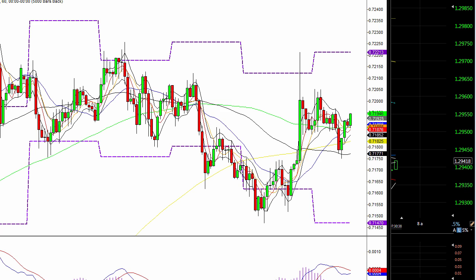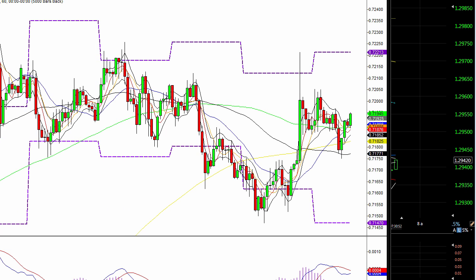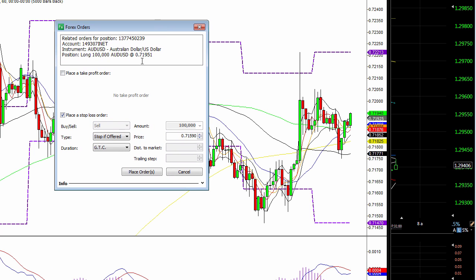Okay, just back, and what I'm going to do is, talking to the guys, time's ticking on, and so I'm going to trade the Aussie dollar here. So I've just gone long Aussie dollar. Let's get the stop out. Literally just gone long at 95. Just going to put the stop in down at 74. So it's a 21 pip stop.